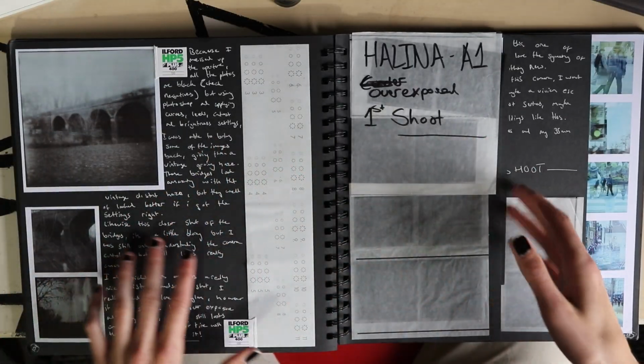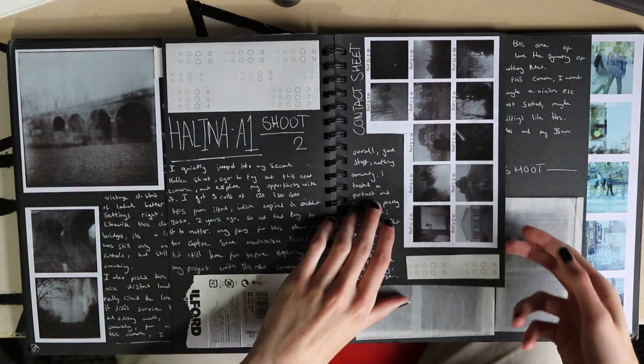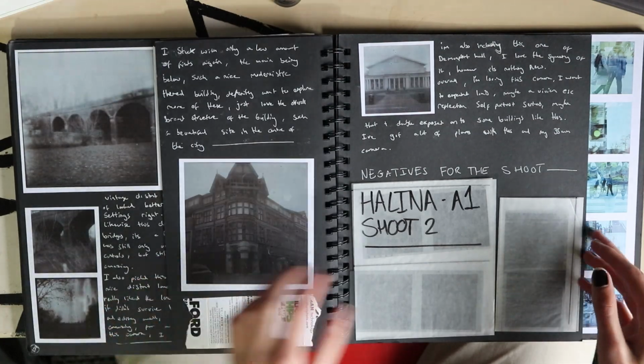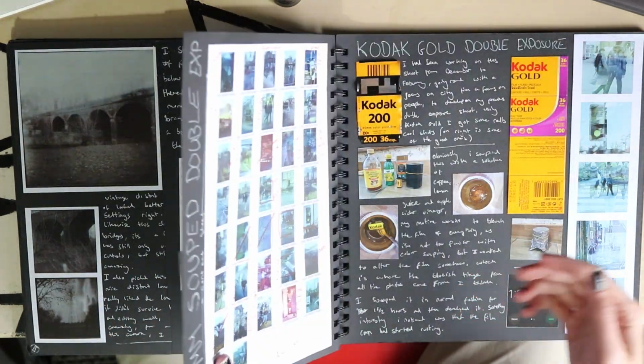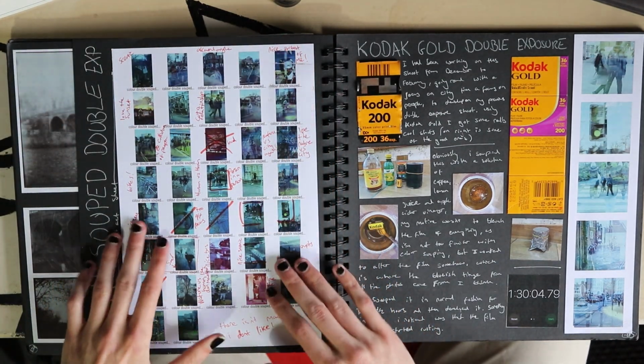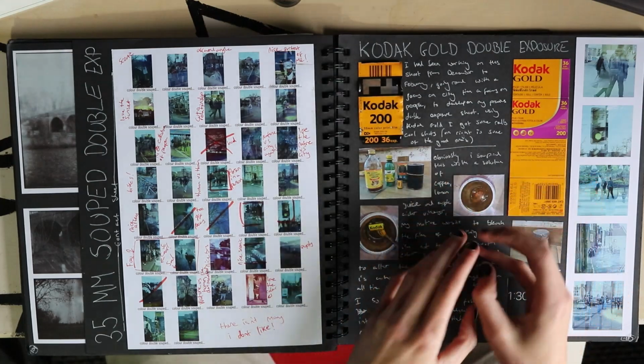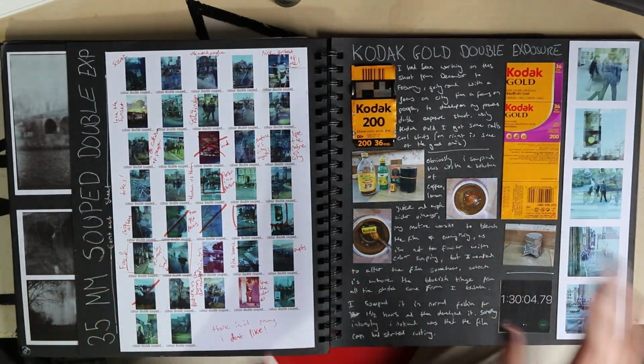Even more, this is following on from the last shoot. I've got some flaps with the negatives, beautiful. Oh, another little flap there that was hidden. And another flap. Okay, I kind of went flap crazy on that one. Beautiful use of a nice big contact sheet for a 35mm shoot. That Kodak box art is punctuating colour into the sketchbook. It's looking good. This is a good page.